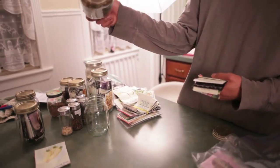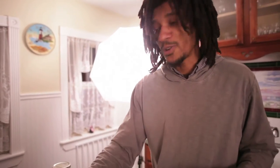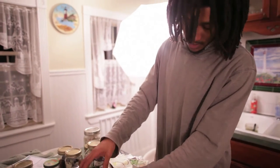flowers, because flowers are important because they help the bees. These are all marigolds. I got so many marigold seeds. I might as well just go planting marigolds everywhere. They help.